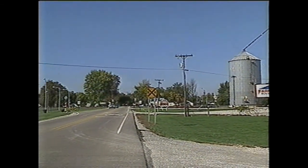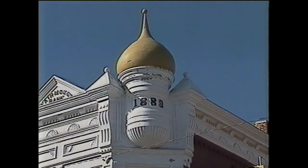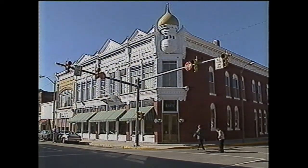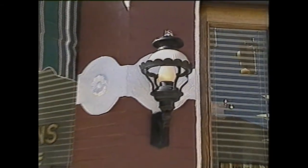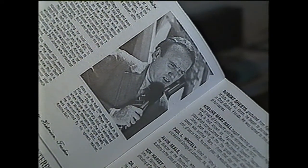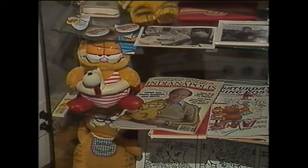It's only a wide spot in the Indiana roadway, yet this tiny town of Fairmount, where time seems to stand still, where the population of 3,000 has changed little in generations, this small town has produced college presidents, authors, and a dozen other prominent Americans. People like Phil Jones of CBS News, a former White House reporter and foreign correspondent. And then there is Jim Davis, creator of cartoon character Garfield the Cat.